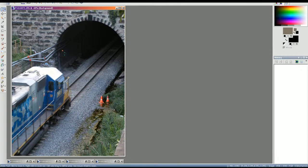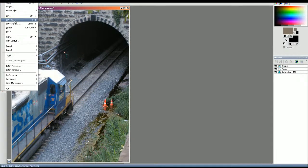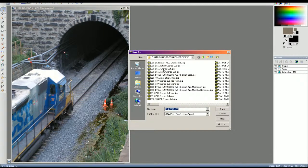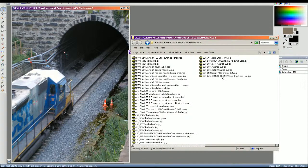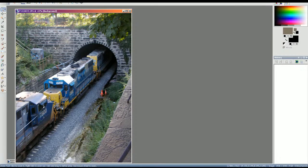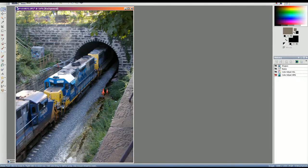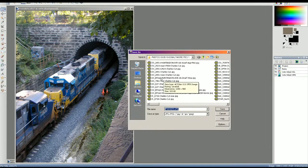And we got the 2651 taking that signal at Huntington Ave. I like this. I like the gray. I like that one where it's all gray with the blue lettering, the ghost scheme. Not sure why we have two GP38s leading two road units, but sometimes you catch weird stuff. Everybody needs some paint.